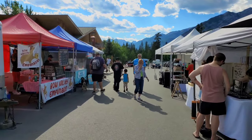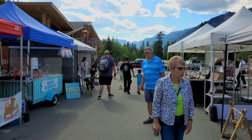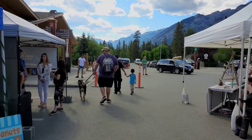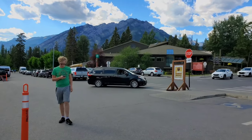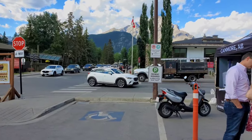You can see thousands of people here obviously because it's summer, and this year especially, after 2 years, all the tourists are here, so it's going to be busy, of course.